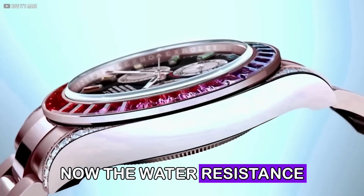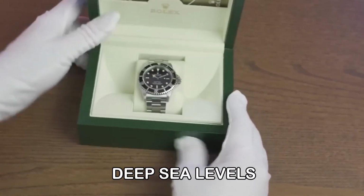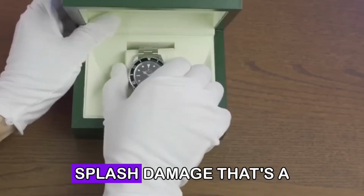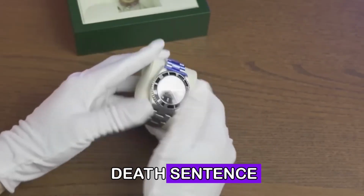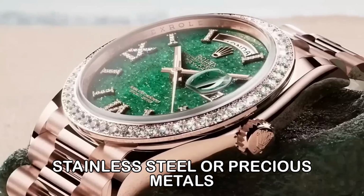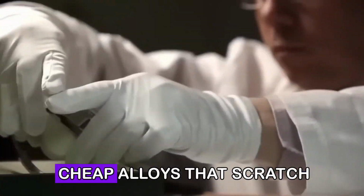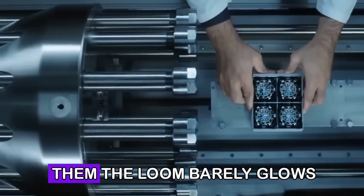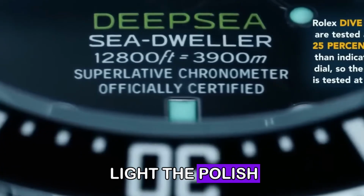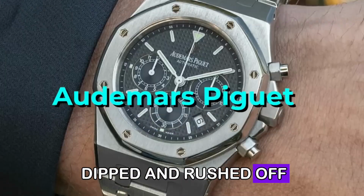Now the water resistance. A true Rolex can swim, dive, maybe even hit deep sea levels. A fake might fog up just from your bathroom steam. Splash damage? That's a death sentence. Materials? Same deal. Authentic watches use solid stainless steel or precious metals. Replicas? Usually built with cheap alloys that scratch if you blink at them. The lume? Barely glows. The weight? Way too light. The polish? Not some Swiss artisan's touch, it's more like machine dipped and rushed off the line.